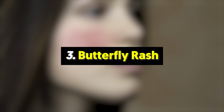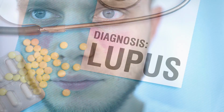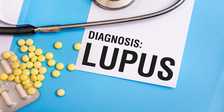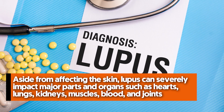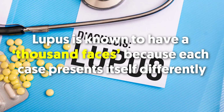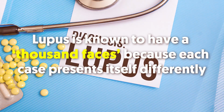Number 3. Butterfly rash. A butterfly rash spreads across the cheeks and resembles a sunburn. A rash on the face isn't always lupus. However, if you or anyone you know has a purple rash near the hairline and has little patches of hair loss, then it's likely lupus. Lupus is an autoimmune disease that causes inflammation in tissues or organs. Aside from affecting the skin, lupus can severely impact major parts and organs such as hearts, lungs, kidneys, muscles, blood, and joints. Lupus is known to have 1,000 faces, because each case presents itself differently.